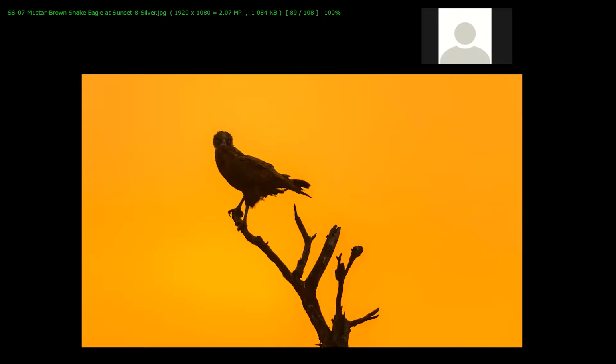On the branches itself, it just looked like there's a little bit of halos coming across. So it's just a little bit in the processing. And I think a little bit more detail in the snake eagle would have been better. But we've got a little bit more of a silhouetted effect. I don't have a lot more to comment on your image, but a beautiful image. Yeah.